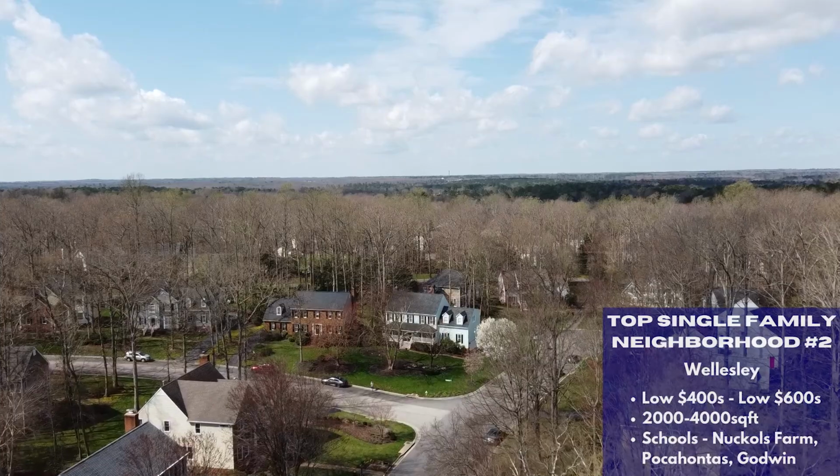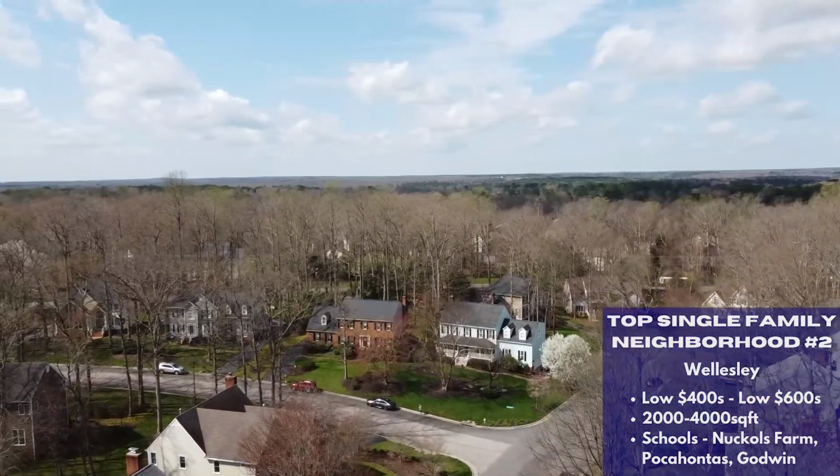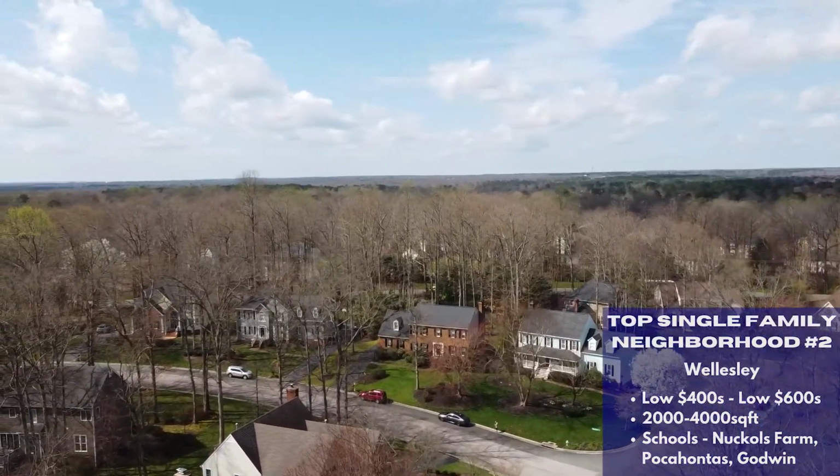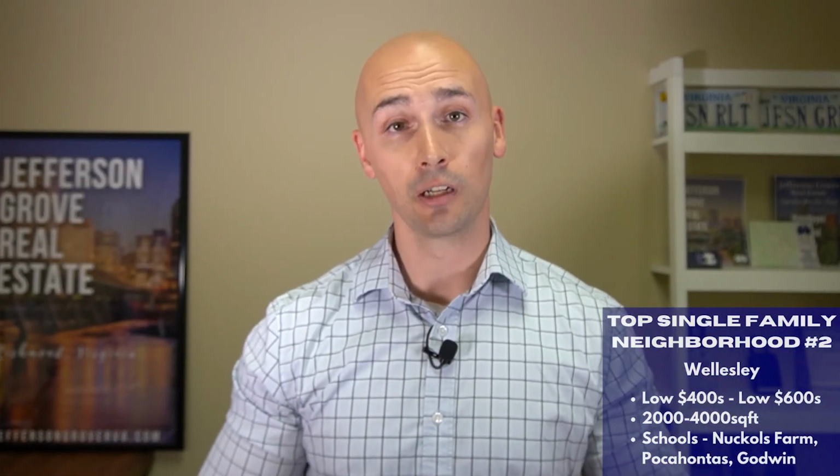So talk about location. The homes range in size from 2,000 square feet up to almost 4,000 square feet, and the price obviously varies by size and updates, all the way from the low 400s up to the low 600s. The school systems are Knuckles Farm Elementary, Pocahontas Middle, and Godwin High School.